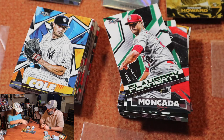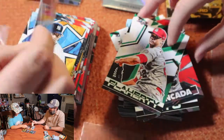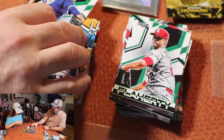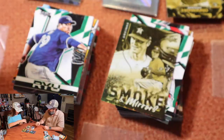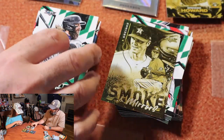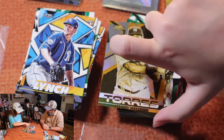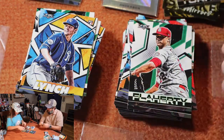Hurty? Javer? No. Javier Baez. Oh, you'll learn. Yeah, the same guy you did. Ryu, pitcher for the Blue Jays. Smoke and Mirrors. Zach Greinke. Hey, Zach. The best weird Charlie. Baseball pitcher. Another Charlie Blackmon. Daniel Lynch. Rookie for the Royals there. And Gleyber Torres, New York Yankees.